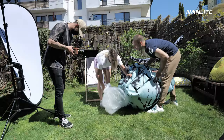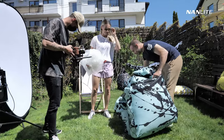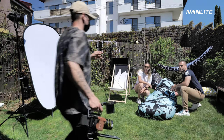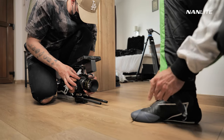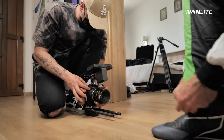The Forza 300 right here was doing such a great job. It was filling up the shadows even though it was extremely bright. So yeah, that's amazing. Moving back to the scene where they get ready, I'm giving instructions on how to tie their shoes, what to do and all that.